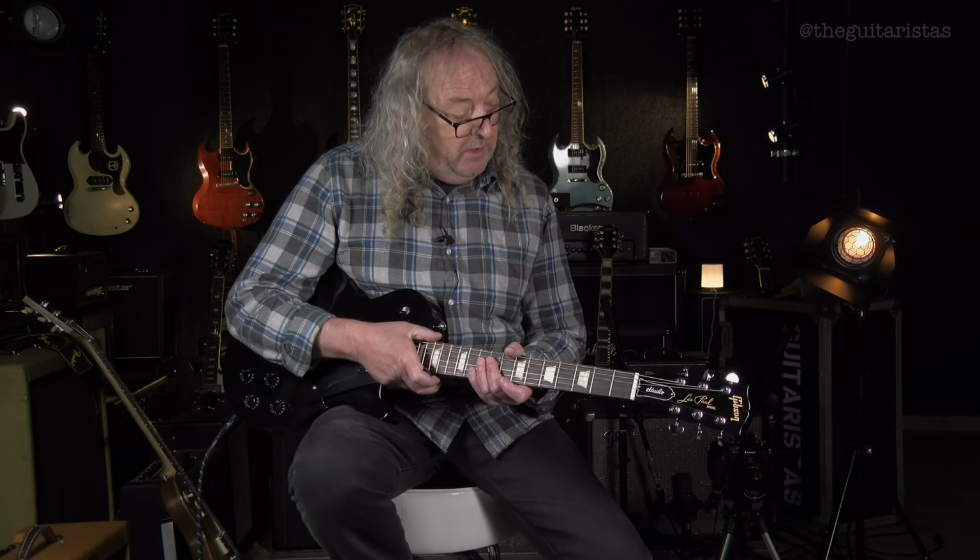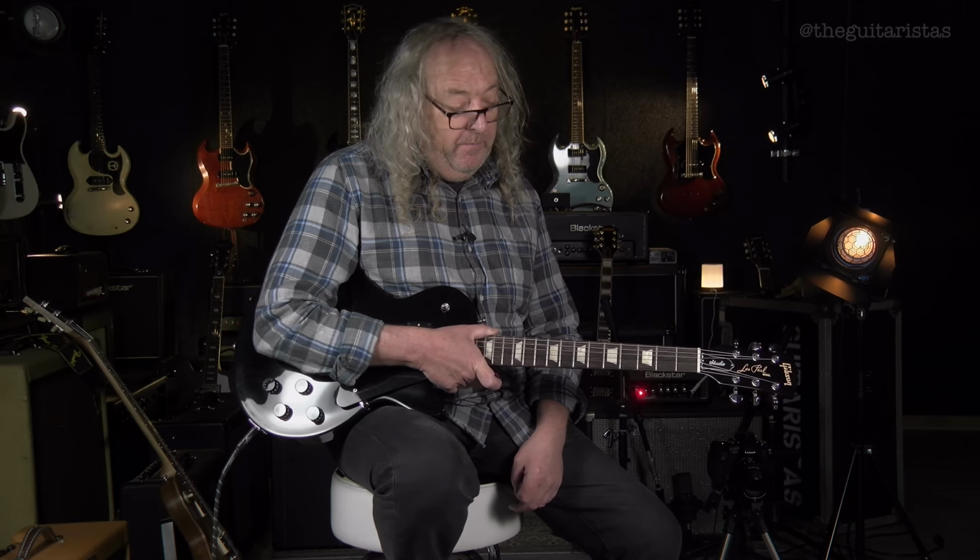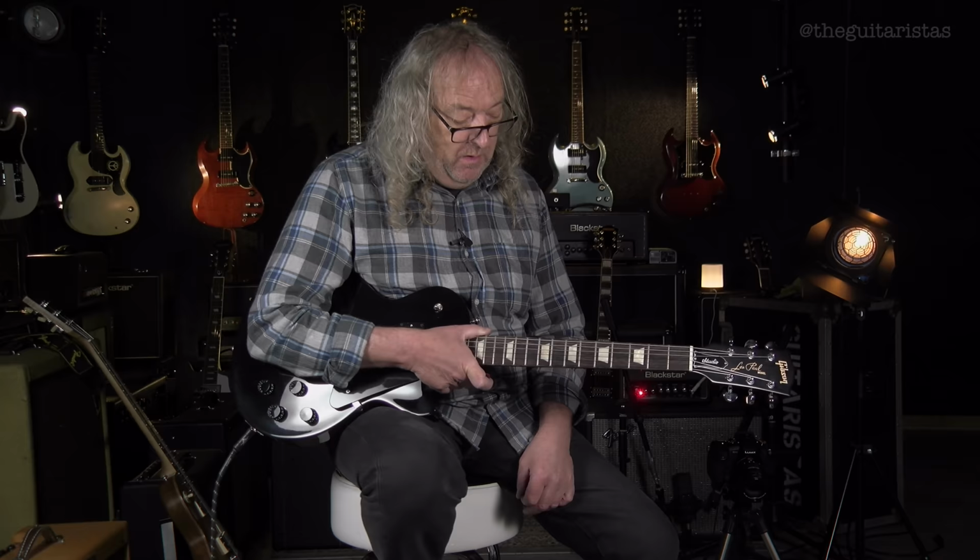So, a board like that, a signal chain, you're going to lose a little bit of the signal, obviously, because of all the leads and cables. But look, what I'm trying to do is make the guitar sound as good as I think I can. There's nothing fancy on there. So it's what it is, basically.